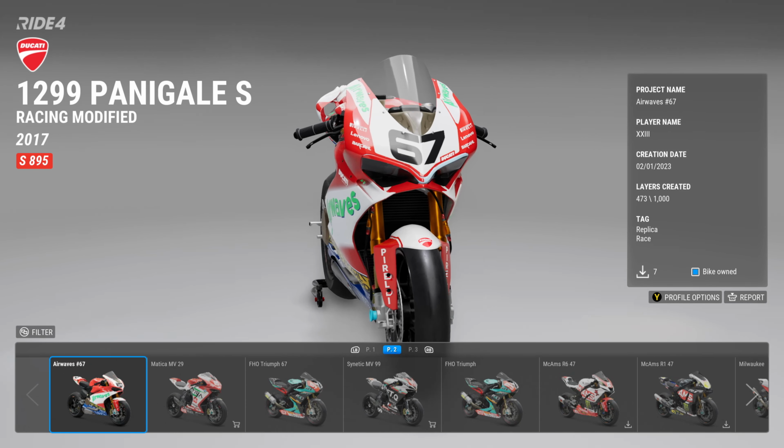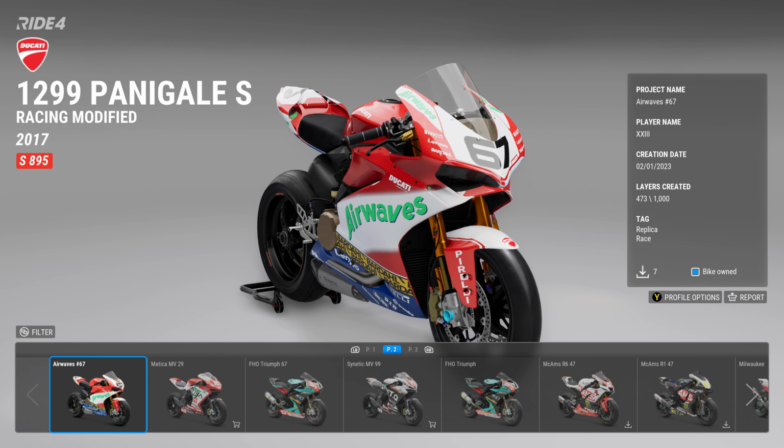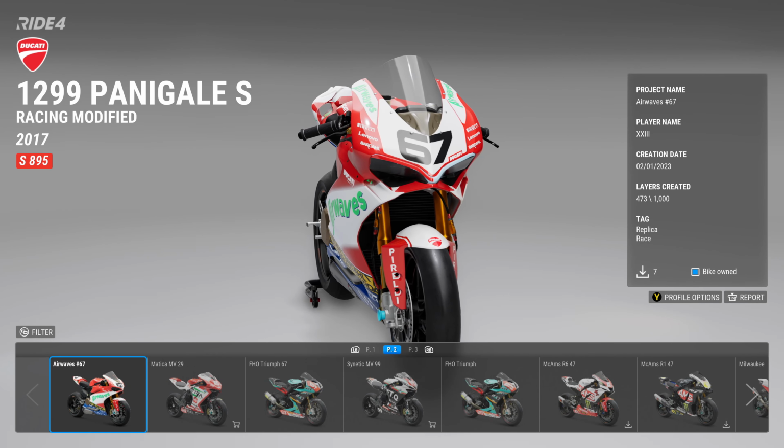A bit of hoo-ha in the comment section and the Discord. Didn't want Jack to be on the Panigale V4R, which he originally requested. So instead, still sticking with Ducati, but this time the 1299. Should keep things more or less interesting.